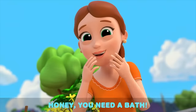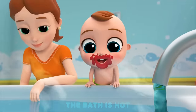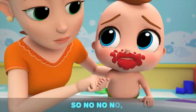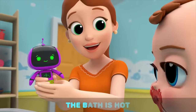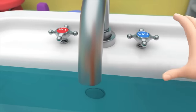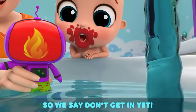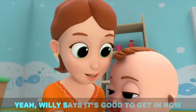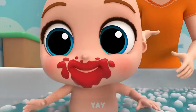A bath. The bath is hot from the hot, hot tap. So no, no, no, don't get in yet. The bath is hot. It's hot, hot, hot. So we say, don't get in yet. Cold now. Yeah. Willie says it's good to get in now. Yay!